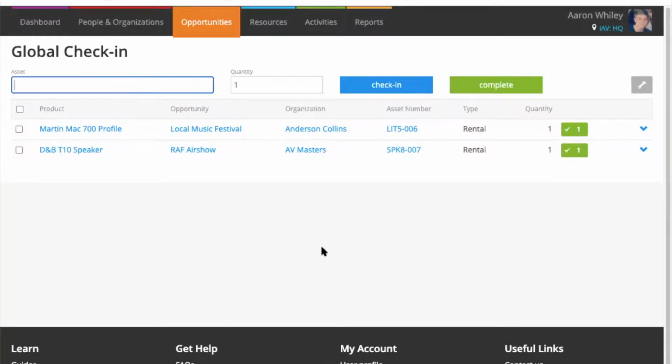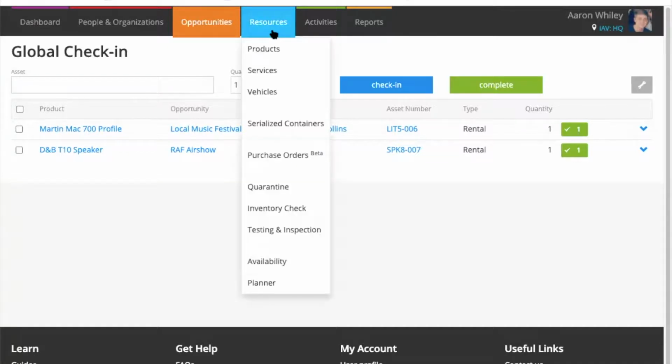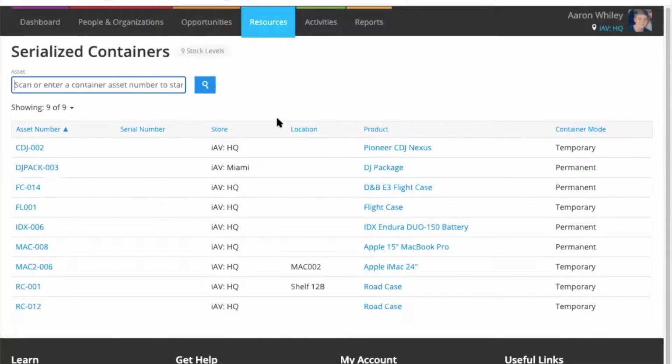Right, okay, so continuing on our tour of the system, the next stop we've got here is serialized containers, which can be found within the resources section. So if you go to resources, we have serialized containers here. And so as we saw earlier in the webinar, we can use accessories to link products up with other products. And so that's really helpful if you want the flexibility job by job to select which ones are going out. So we could have 15 different map books, 10 different chargers, and you can just select exactly which ones are going out on the job.